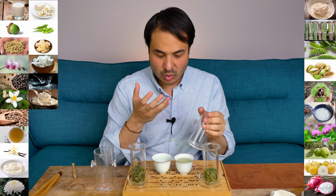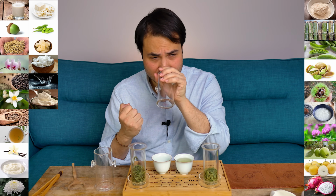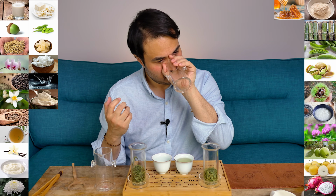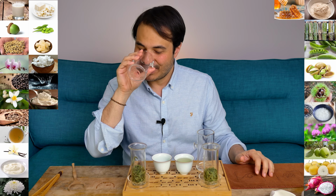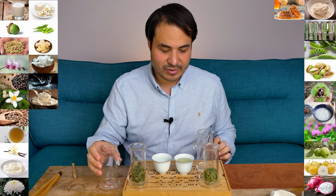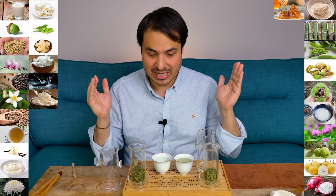That's there, and then as it cools down, very, very wild honey smell. Oh yeah. Dragon fruit and wild honey. Good. Oh, sweet cream is really coming through now. Spectacular teas, and as I said, what I would recommend you do is just add a minute to each of these.